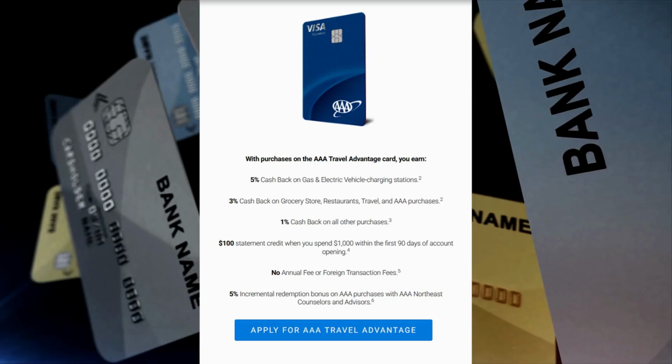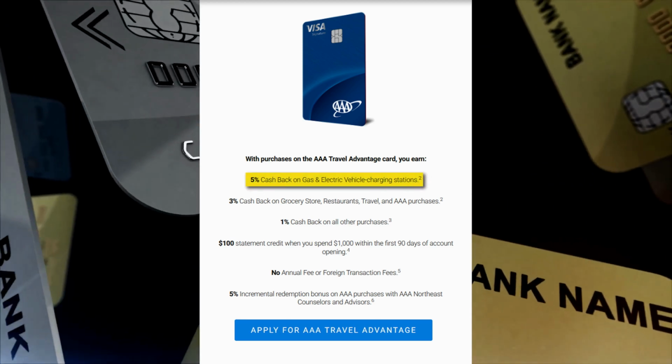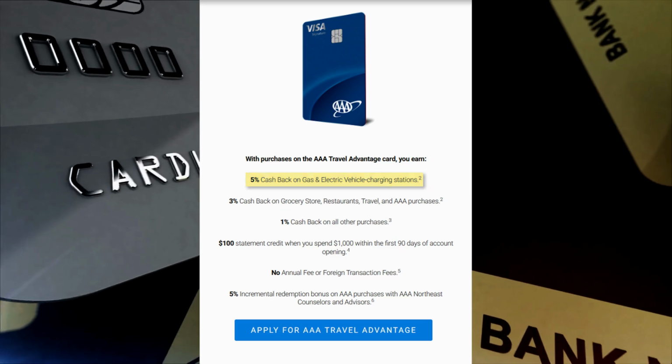Something that I'm really excited about. So this next card that we're going to be talking about is the twin brother of the AAA credit card that we just talked about, and it's almost the same thing, but instead of that 5% back category for groceries, we're going to be getting 5% back for gas and EV charging. This is another super underrated card, and probably a card that I'm going to be getting in my future.